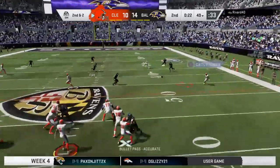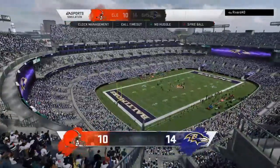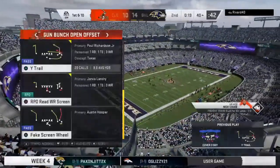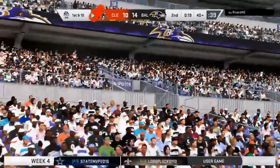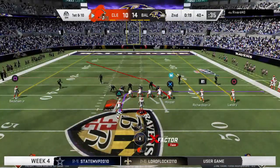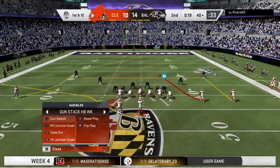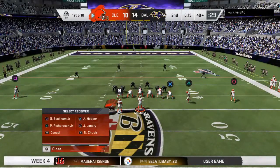Throwing, Mayfield. Complete. Richardson has it. And he's going to be taken down with the first down at the Ravens 40. Now the Browns signal for the second of their timeouts as they stop it with 19 seconds to go in half number 1. Mayfield now, after the pick on the last drive, 3 for 3 to start this drive. It's 1st and 10.